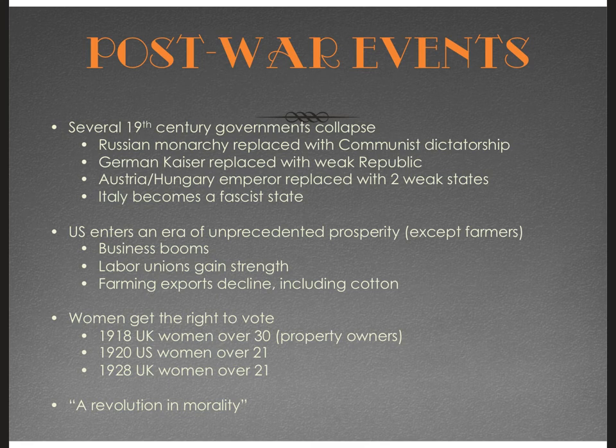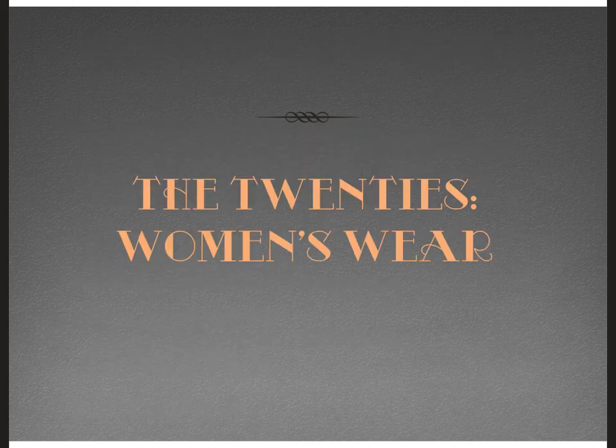But for many in America, business is booming, labor unions are gaining strength. And in the aftermath of World War I, women in the UK and women in the United States get the right to vote. So we're really in a kind of revolutionary time, both political, economical, social, and some would say also a revolution in morality. This all gets mirrored in a revolution in fashion as well.